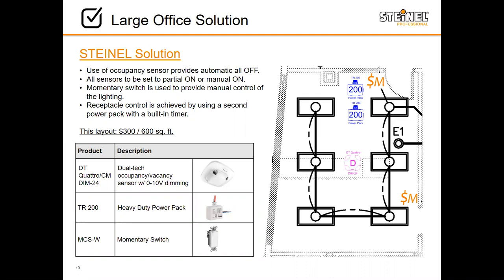And then we're recommending, again, the momentary contact switch at the 2 points of entry. So you'd have on, off and dim up, dim down capability with those. With our DIM 24, we can also task tune and set the lighting levels a little bit lower, so that when the lights do come on by either partial on or by the manual on, you can have it set to a lower light level if you like, and it'll retain that as the standard default on lighting scenario.